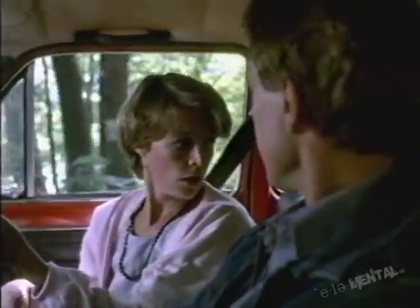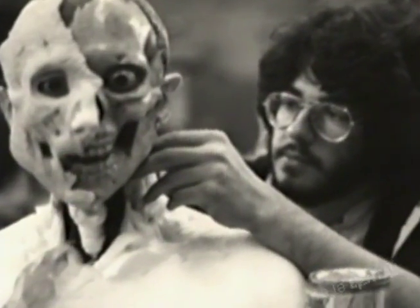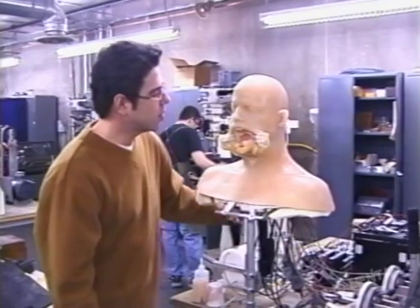Ever wondered how they create those incredibly monstrous effects in the movies? Animatronic and prosthetic specialist Steve Johnson reveals some of his very own scare tactics.